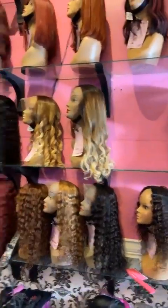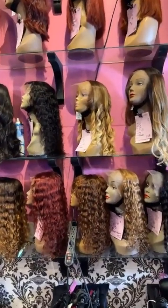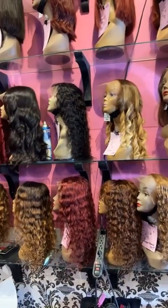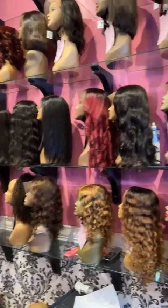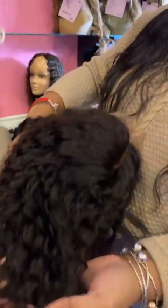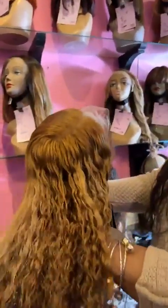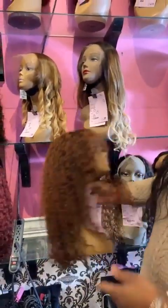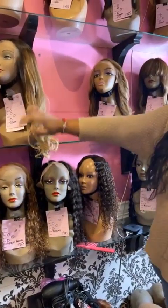We also have deep body wave here. We have deep body wave lengths 14 to 24 in stock. We have it in a variety of different colors, lengths, textures, and curl patterns, so definitely come in and shop with us. We have beautiful deep body wave here, in custom color. All different colors: we have coppers, reds, blondes, so definitely come in and shop with us today.